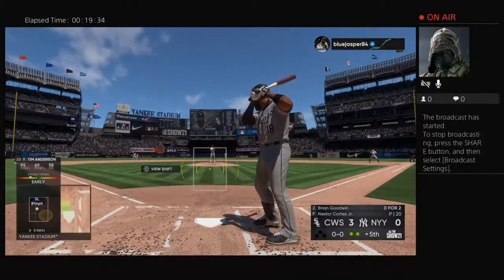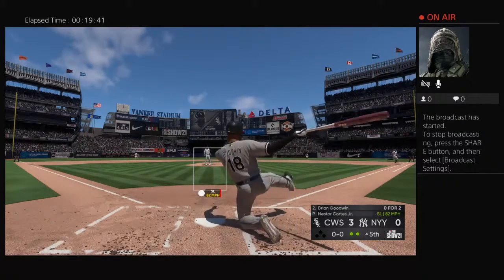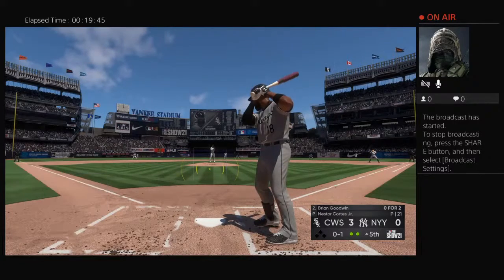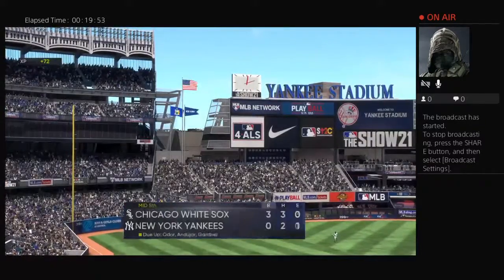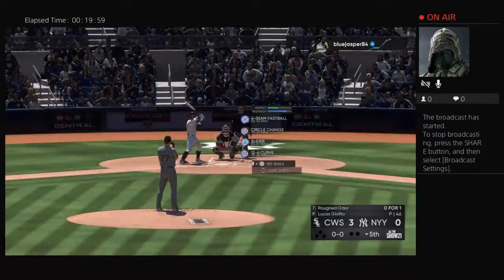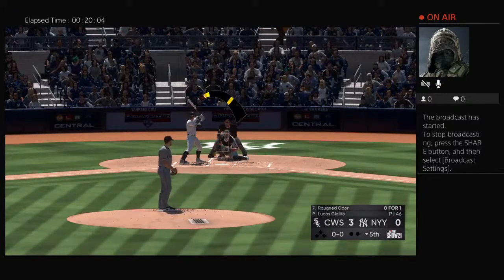Digging in next, Brian Goodwin. He's hitless in his 2 at-bats so far. Out in front of it, strike 1. On the screws to shortstop, but caught to retire the side. Set now for the bottom of the fifth, and standing in is the power-hitting second baseman, Odor.